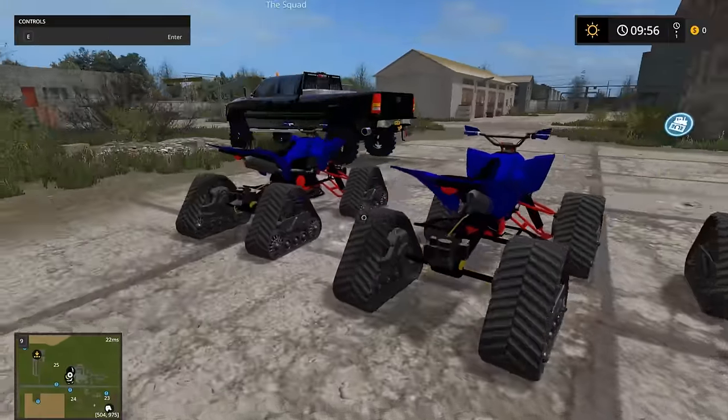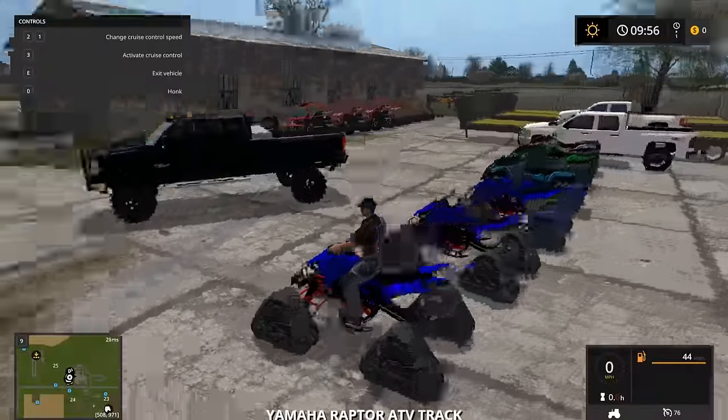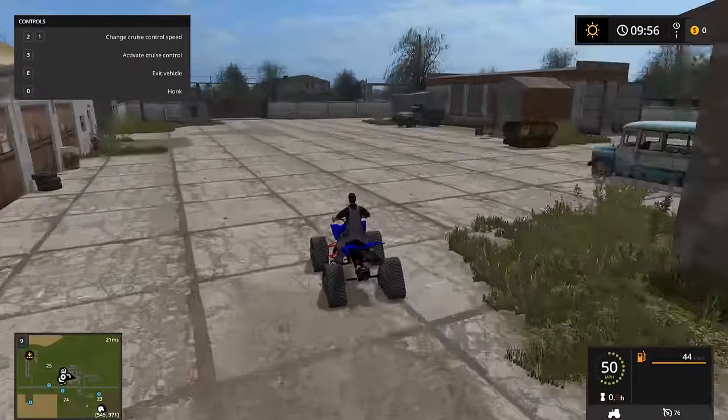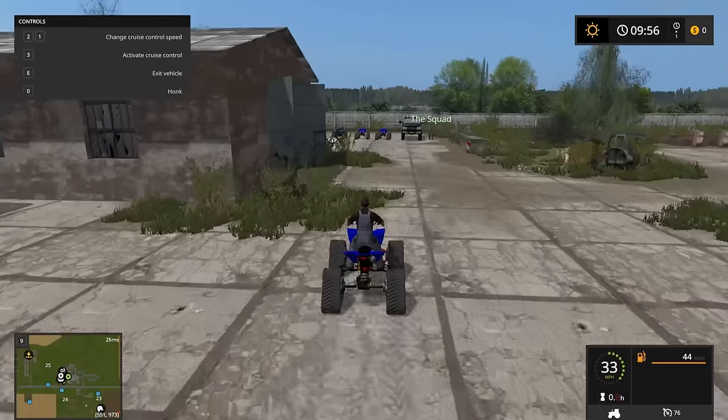And then we also have the Raptors here. And Grant, tell us how powerful these are. These 1,000 cc. These things are crazy fast. Just fly around, zip around. These should be able to get out of the mud like no other, especially with the track.